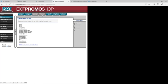So the leads we get, do they go into this automatically? Would that be something we have to manually put in? No. Yeah. Yeah.